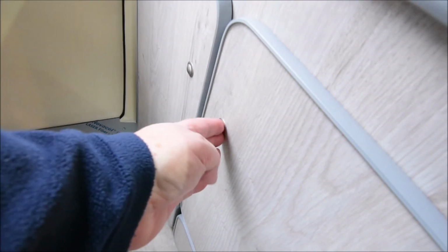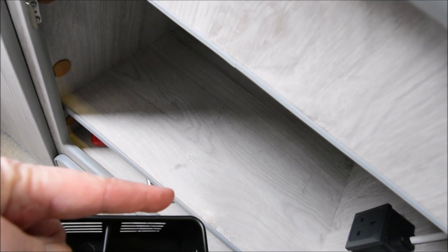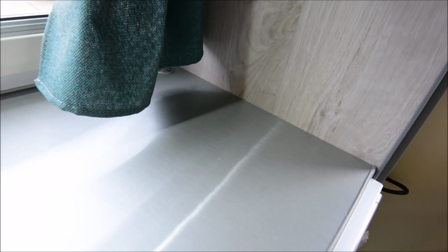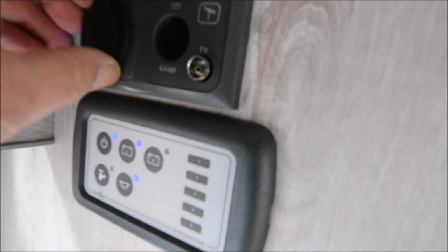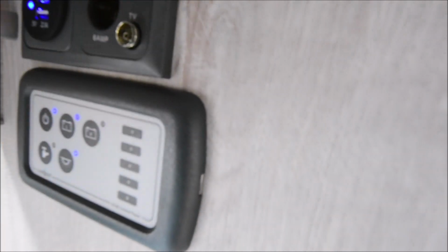A bit of storage down here, a bit more storage underneath, a little cupboard, and also what I did forget to mention, in here there's another mains socket down the bottom end, you can just see it. Right, so a bit more work surface here, more LED lights underneath, more shelving here too, and of course you've got your nifty control panel, 12 volt socket, USB charging points, and a TV aerial socket.